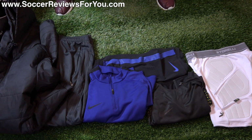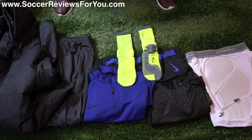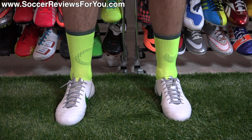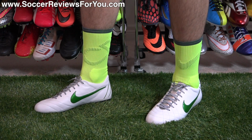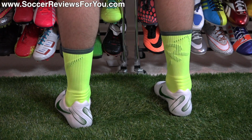As far as socks go, or training socks I should say, I picked these up. So these are again part of that CR7 collection. This is the CR7 crew socks, the Strike crew socks. So these guys retail for about $22 US. Not overly cheap, but the quality of the sock is pretty much on par with their other crew socks. It's the same exact design as far as the foot area is concerned.